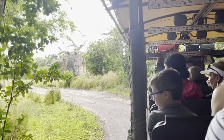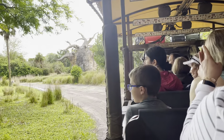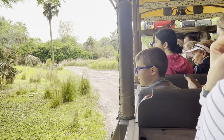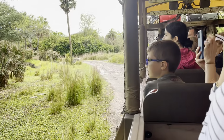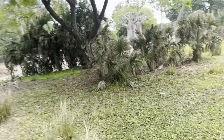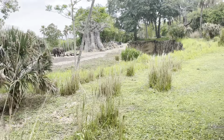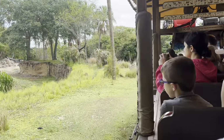If you look over to your left, you should see the baby. The baby is actually 6 years old. Right there, that little baby. And you get a really good look at them using those prehensile trunks to grab onto that food to bring it closer to their mouth.